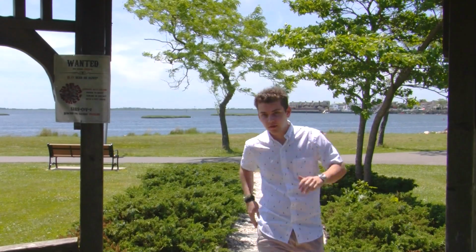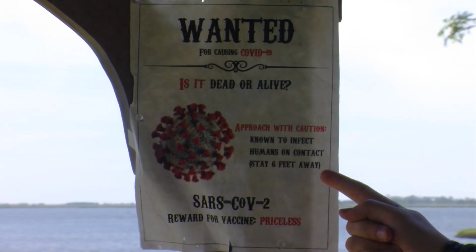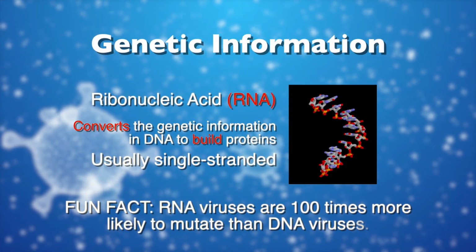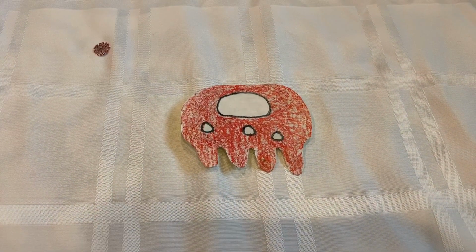Businesses closed. Events canceled. Toilet paper flying off the shelves. All caused by this: SARS-CoV-2, the virus that causes COVID-19. This tiny infectious agent contains genetic information in the form of RNA. With the help of several proteins, it sets out to find a living host cell, take it over, and use it to reproduce. And where do they find said cell?